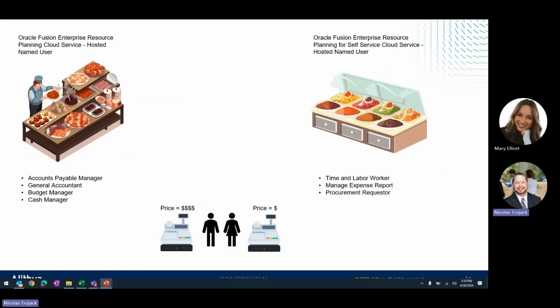So Oracle licenses are like going to a buffet. Well, what does that mean? Oracle counts its licenses based on what roles you have in the system. So the role you have determines what license it counts for. So let's pretend we're at a buffet. At that buffet, we have the option of the salad bar for $5, or I have the full dinner buffet. The steaks, the chickens, the pork, just pork products, bacon over there.